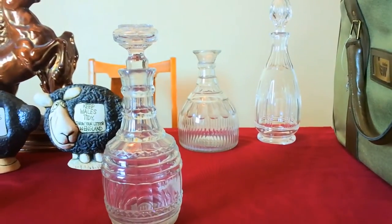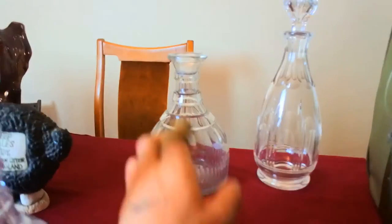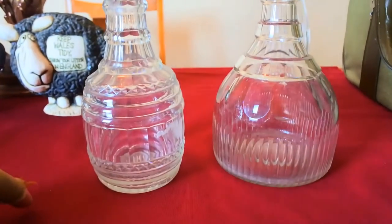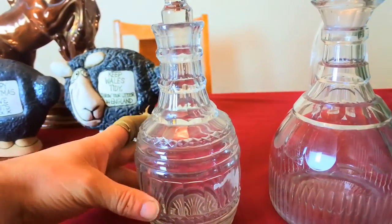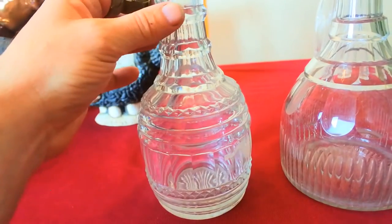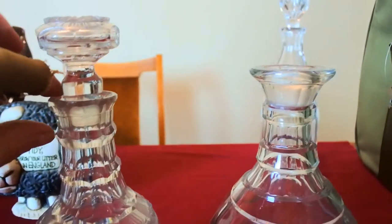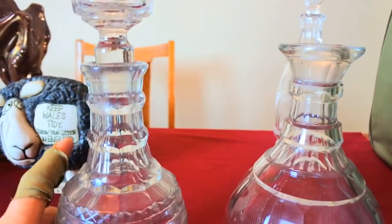Next then we have three decanters or bottles. Now, you have two 19th century examples, beautifully cut, two contrasting examples. This one here is a little later, beautiful strawberry diamond cut in. It has been, by the looks of it, polished down on the neck. This neck should have been flared out like this one here, in my opinion, so it's probably lost a good half an inch off the neck.